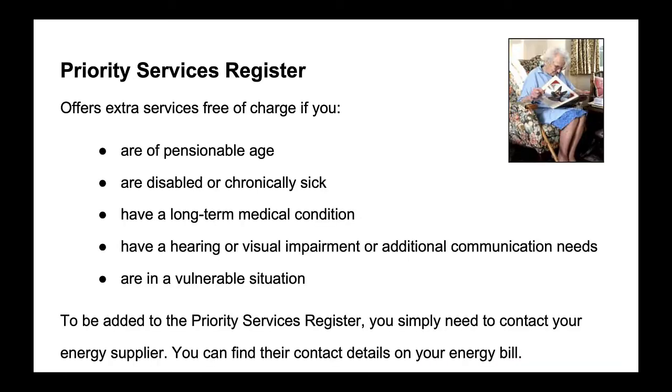What is a Priority Services Register? It offers extra services free of charge if you are disabled or chronically sick, if you have any long-term medical condition, if you are in a vulnerable situation, if you have any hearing or visual impairment or additional communication needs. You can find out more from your energy supplier about what support is available. We are encouraging you to register on that service.